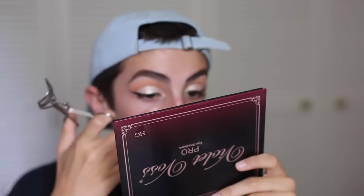So for lashes today, they are the Huda Beauty lashes in the style Bearer number 12, and they are faux mink, so vegans don't come for me, thanks. I didn't really show much of applying my eyeliner just because this is kind of a first impressions and I don't have a new eyeliner, but whatever.